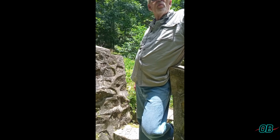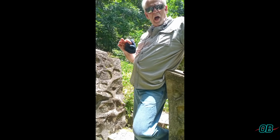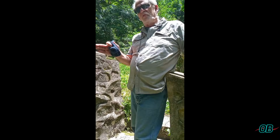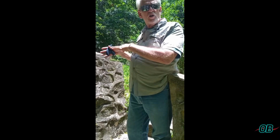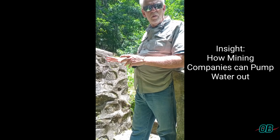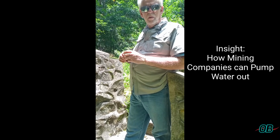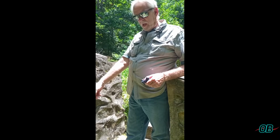So it's very simple. There's another adit down below here. That is an unfinished adit. They stopped 260 feet from the shaft. They stopped digging because they shut down. This is an undeveloped mining operation. It never reached mining production. So what you've got to do is just drill a hole to the shaft, and the water runs out like that.